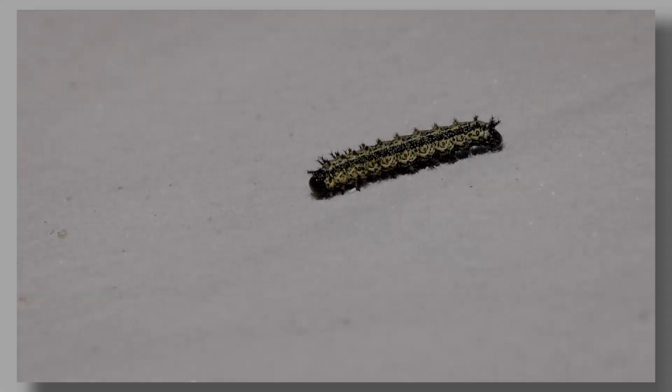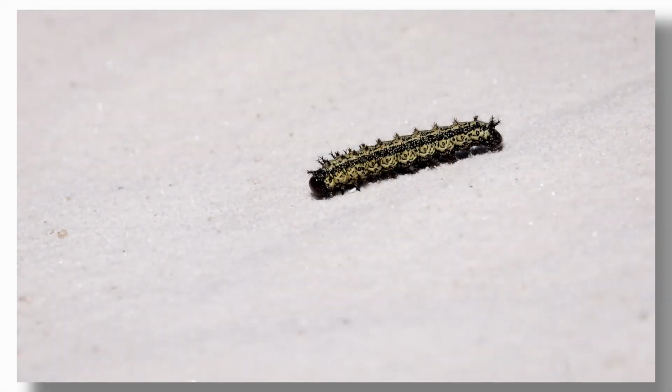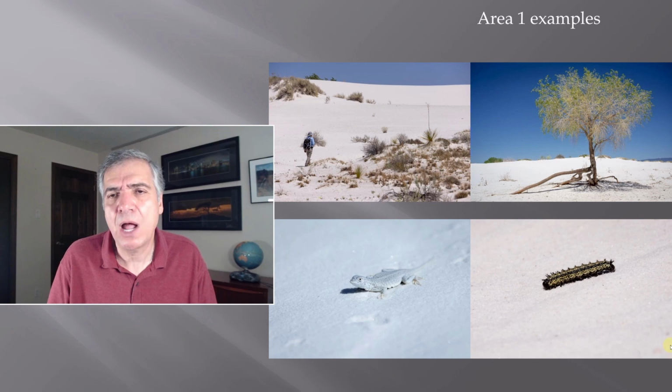And you can also see some interesting insects that come in during the day, like this one in this other image. Now this area one makes for some nice, interesting walking, but if you have limited time, it's not necessarily the area that I would recommend to you. The photographic opportunities here will be somewhat limited.